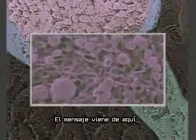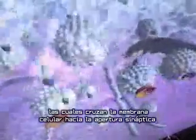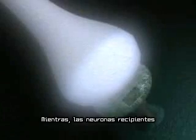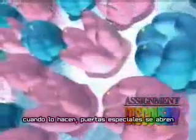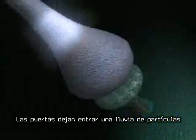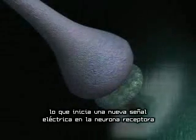The message comes from here, small sacs that store chemical molecules. When stimulated, these sacs release their molecules which cross the cell membrane into the synaptic gap. An electric zap allows this to happen. Meantime, the receiving neuron has special welcome sites for the incoming molecules. These receptor sites bind with the molecules. When they do, special gates open up. The gates let in a flood of charged particles, sodium and potassium ions, which start up a new electrical signal in the receiving neuron.